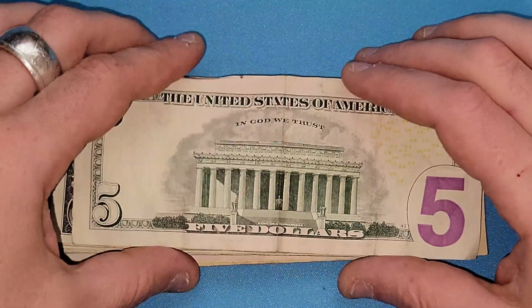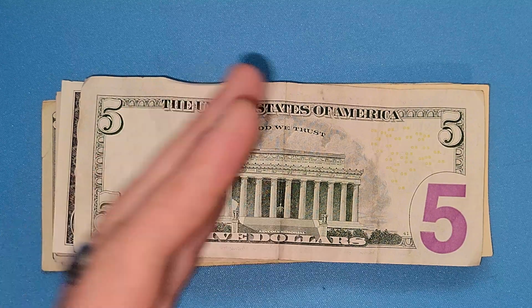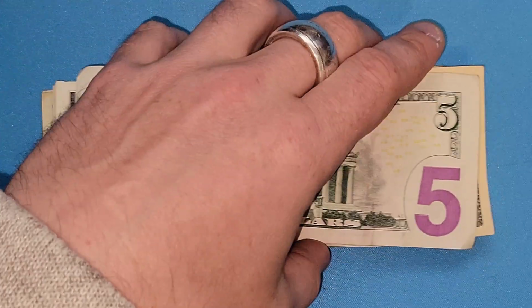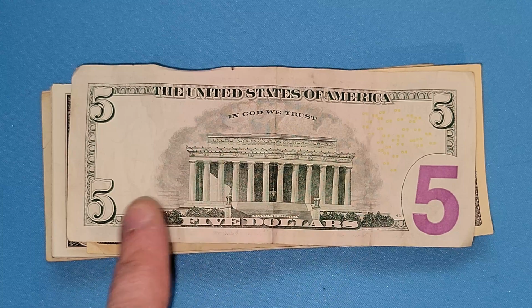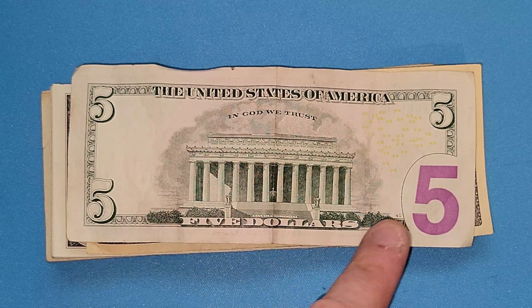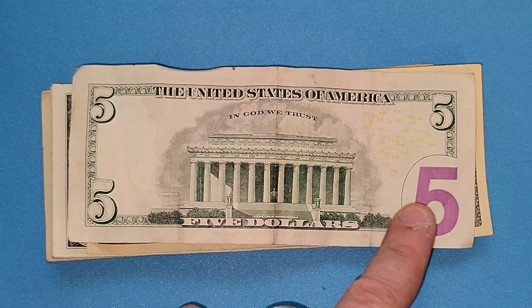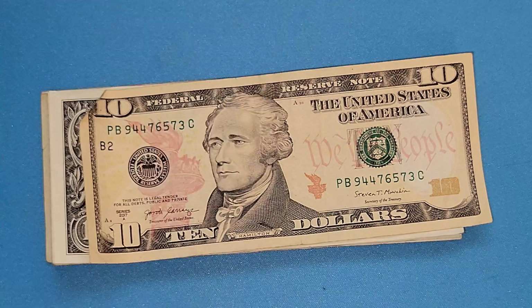Reverse of the bill, nice depiction of the Lincoln Memorial, which is the president on the $5 note, of course. Nothing they've changed design-wise since the early 2000s, so we don't have to talk much about that. Keep an eye out around kind of intricate detail points, around the lettering, and around anti-counterfeiting measures, like the repetitious fives, and right here in this corner as well, mainly for ink issues.